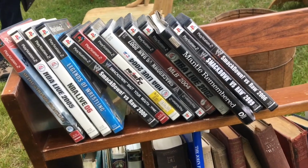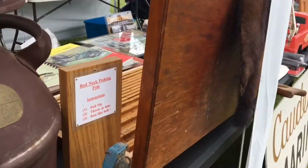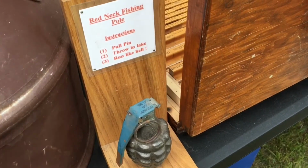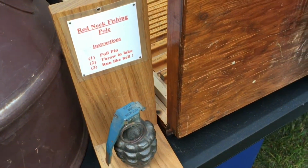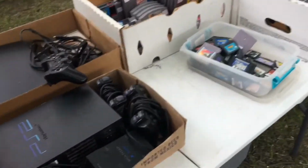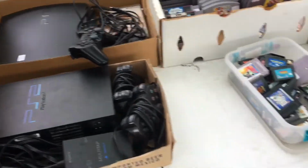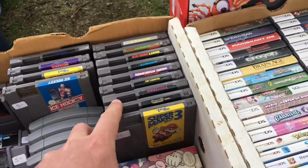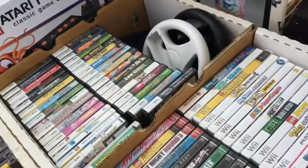A great selection of crappy sports titles. And a fishing technique I'm not familiar with, but it seems like a winner. We got some decent vinyl here, and a fair amount of games. These sellers are here off and on. Not a whole lot of games here, to be honest, for this opening weekend. Mostly just common titles.